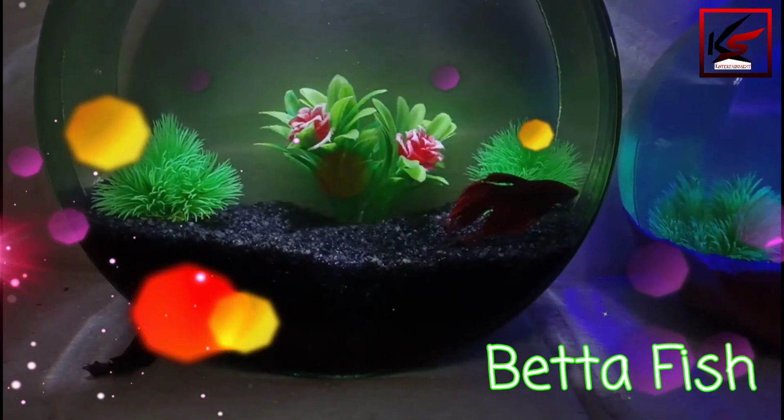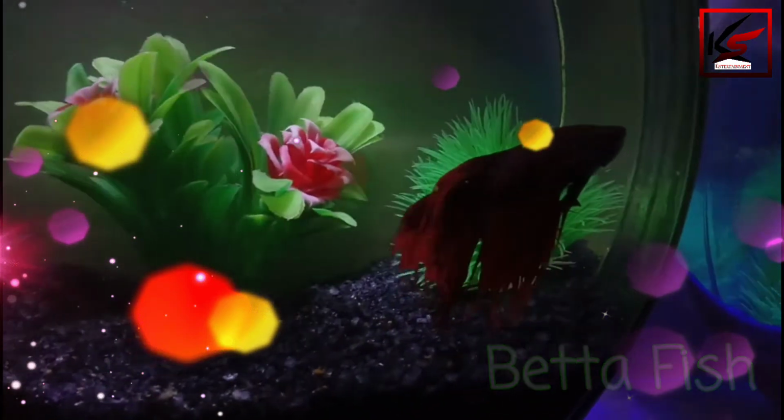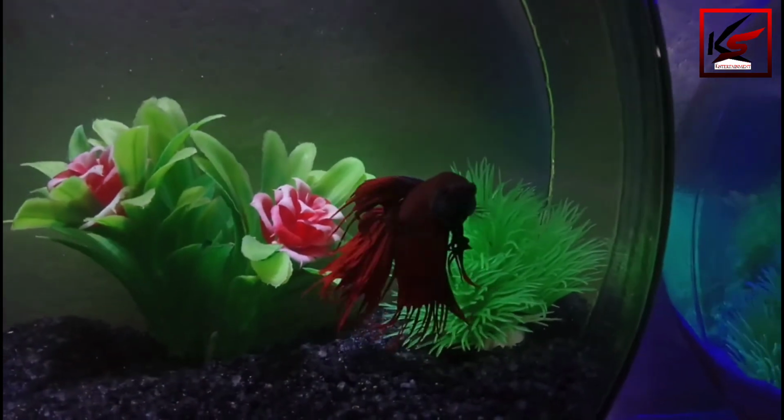Right now on screen in an antique fish bowl there is betta fish available. It's also called the fighter fish. You will get many colors in this betta fish at this shop.